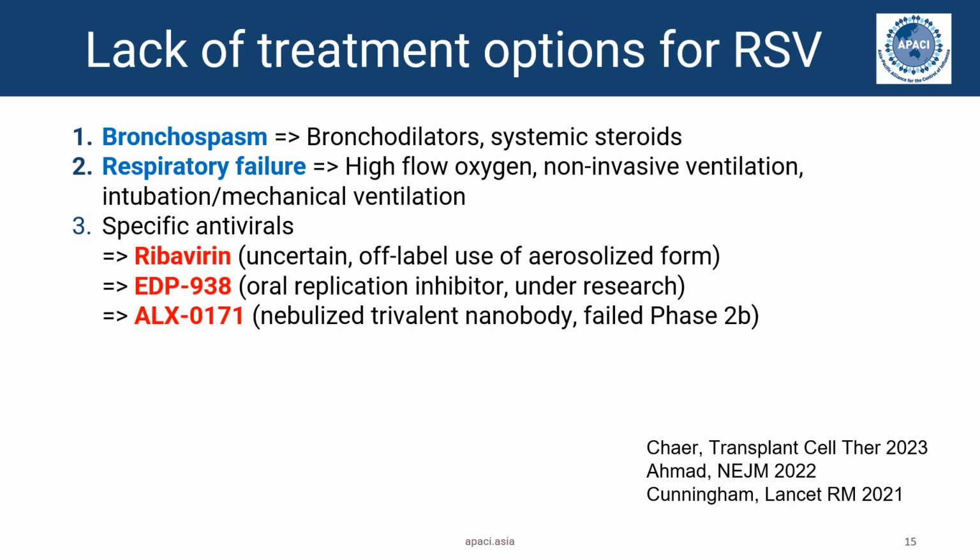Supportive therapy is the primary approach for managing lower respiratory tract infection caused by RSV. The role of specific antivirals such as ribavirin is uncertain, though it has been considered for off-label use to prevent progression of RSV upper respiratory tract infection to lower respiratory tract infection in immunocompromised individuals, for example, those with hematopoietic stem cell transplants.